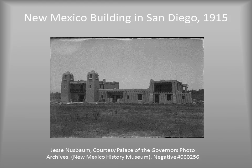of New Mexico. Well, the New Mexico building in San Diego was such a huge popular success that it convinced the legislature to okay the model for a new art museum. The construction budget was $60,000. Seems like nothing today. Half of that came from the legislature and half from private sources. That's where the Honorable Frank Springer went to work raising the funds. Jesse Nussbaum was appointed superintendent of construction, and it was Nuss who fleshed out the outlines that Rapp provided.